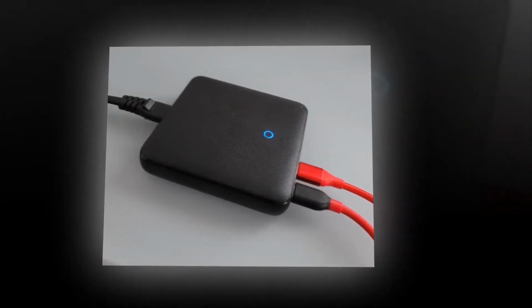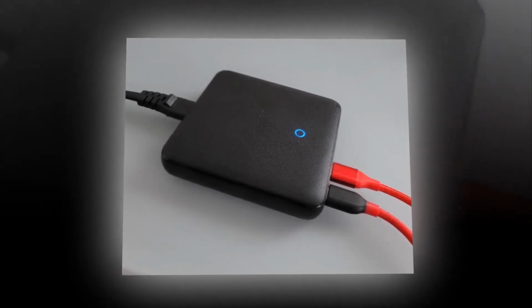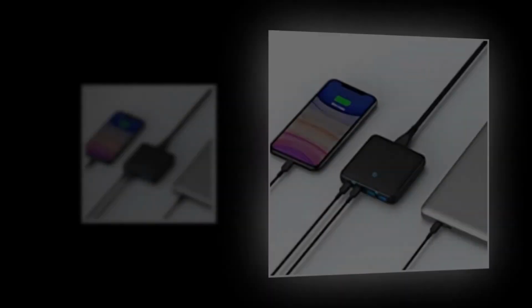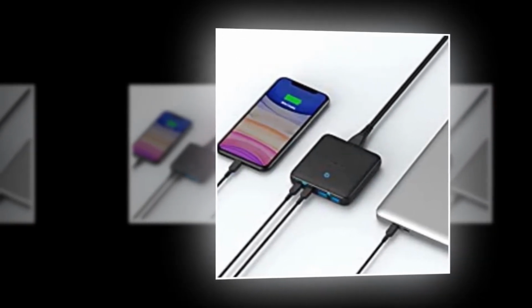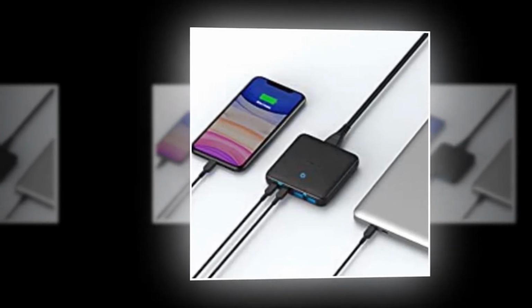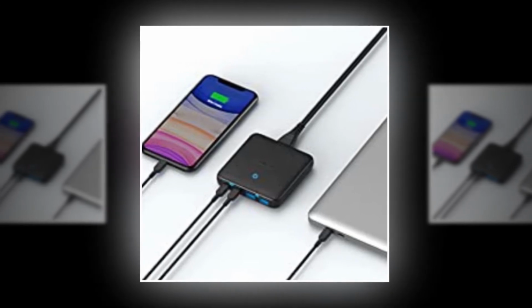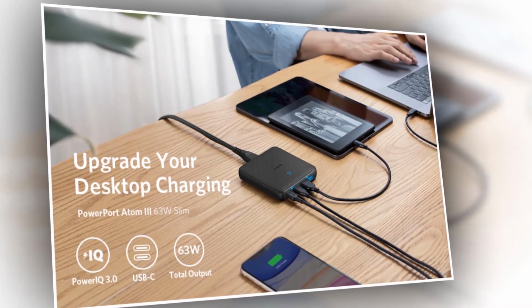Throw in a few extra features, like Power IQ and voltage boosting, and you have a device that will keep your gadgets fully charged while you are on the go. The 45-watt USB-C port can charge USB-C notebooks quickly. The 18-watt USB-C connector can provide a strong charge for tablets and other mobile devices. You can charge up to 4 devices simultaneously.